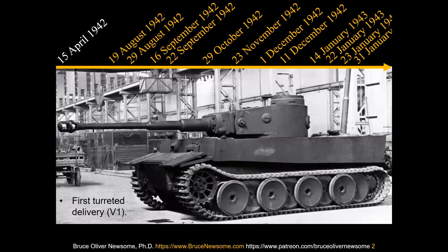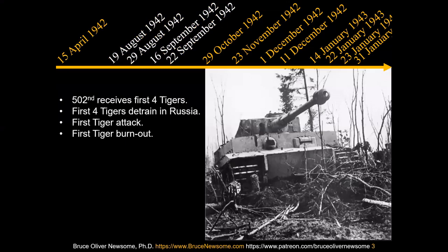So the date of delivery of V1 was the 15th of April 1942. None of the Allies had any intelligence of a Tiger program at all at this stage. The next dates I'm going to show you are in August. So there's an amazingly quick program progression for the Tiger series. 15th of April was the first pilot delivered. 19th of August is when the first Tiger tanks are delivered to a unit.